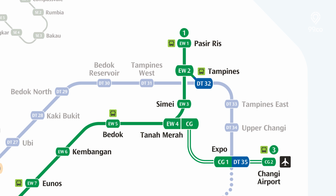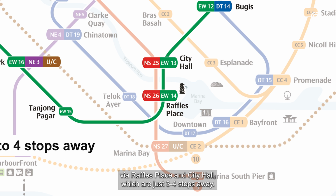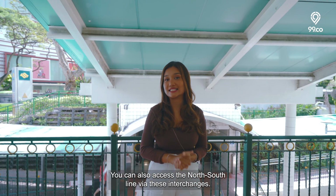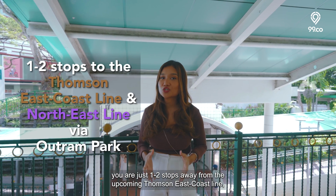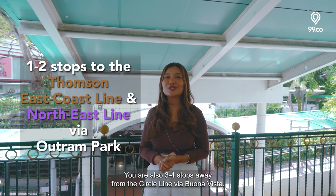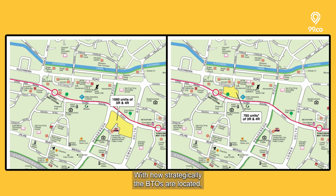Staying near the longest train line in Singapore, the east-west line measures 57 kilometers from Tuas Link all the way to Pasir Ris. This means that you will have seamless connectivity to the CBD area via Raffles Place and City Hall, which are just 3 to 4 stops away. You can also access the north-south line via these interchanges. Depending on which station you start your journey on, you are just 1 to 2 stops away from the upcoming Thomson East Coast line and the North-East line via Outram Park. You're also 3 to 4 stops away to the Circle line via Buona Vista. How convenient, right? With how strategically the BTOs are located, you won't even see the need to drive.